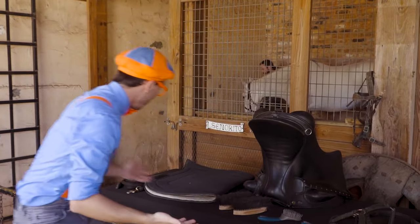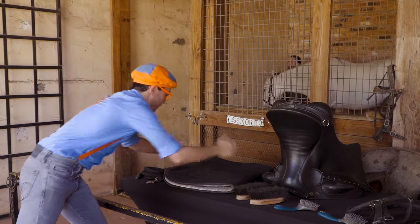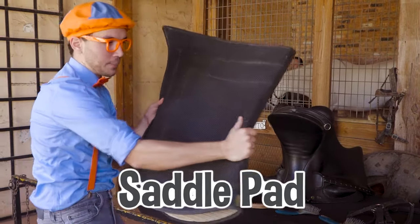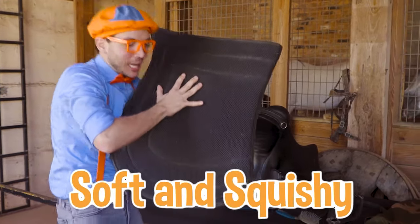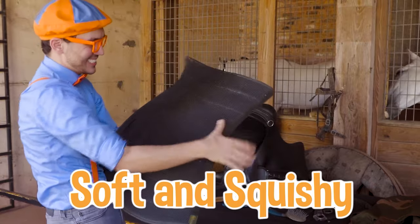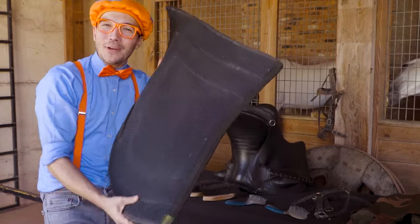Whoa, and look at this. This is everything we need to put on the horse. We have the saddle pad. Yeah, this saddle pad is really soft and squishy. Ooh, squish, squish, squish. And this goes on the horse first to make sure that the saddle is super comfy.